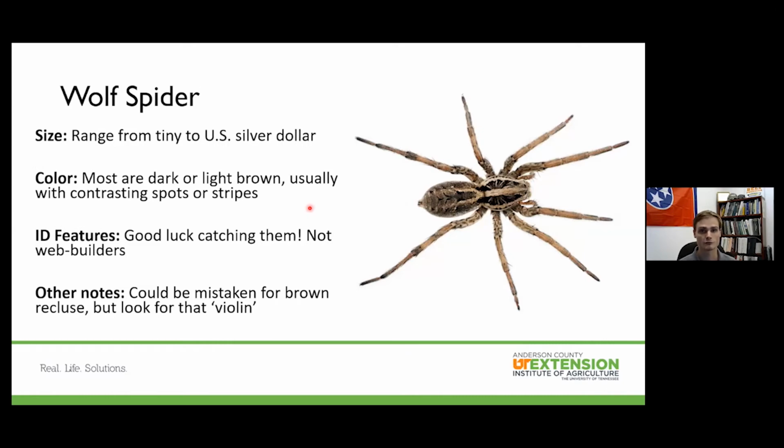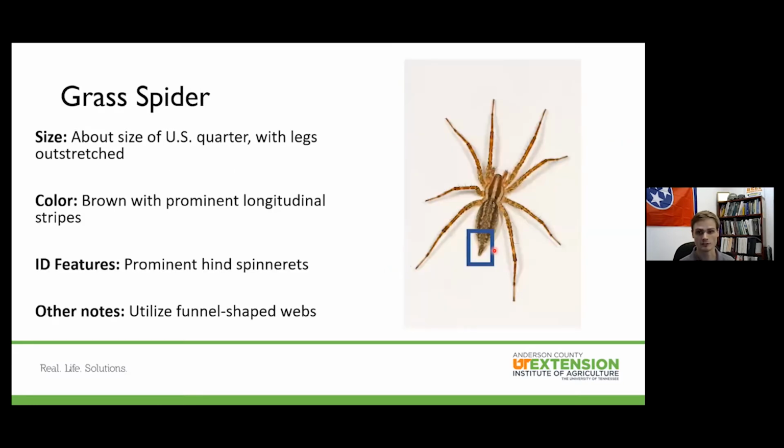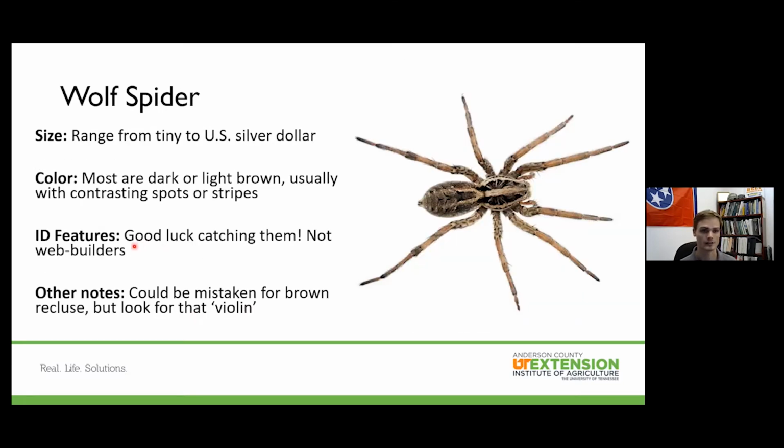A lot of these guys range from very, very small, smaller than a dime, to as large as a U.S. silver dollar. Most of them are very dark or brown, light brown, usually with contrasting spots you can see on their legs or stripes. And these guys, unlike our grass spiders, are not web builders. You're not going to be able to catch them. They're going to be really quick, on the ground, running right by you. So good luck catching them. That's my ID feature I have for both spiders. And they don't have that prominent spinneret.